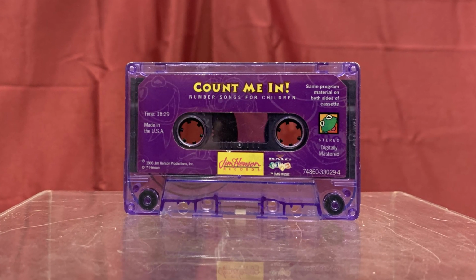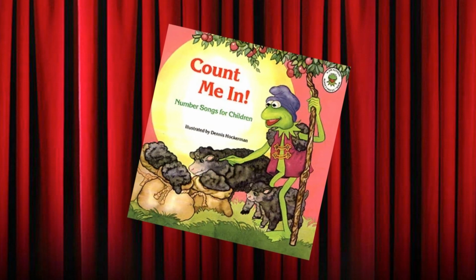I almost forgot, I did find one other Muppet item as well. So here we have a cassette that goes along with the Count Me In storybook, which is a fairly rare Muppet book put out by BMG Kids in 1993. And while it did come with a copy of the book itself, I did recently find another copy of it in better condition.